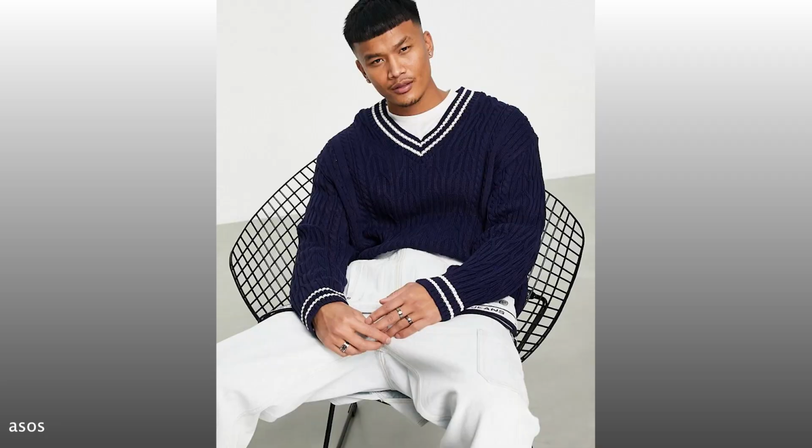For me, I don't wear one of these right now. If I were going to, I think that a navy one is more of a toned down look. It looks a little bit less preppy. I really like the navy with the white bands around the V-neck, so that's probably what I would go for, but this one is optional. For old money guys, you might consider this essential.